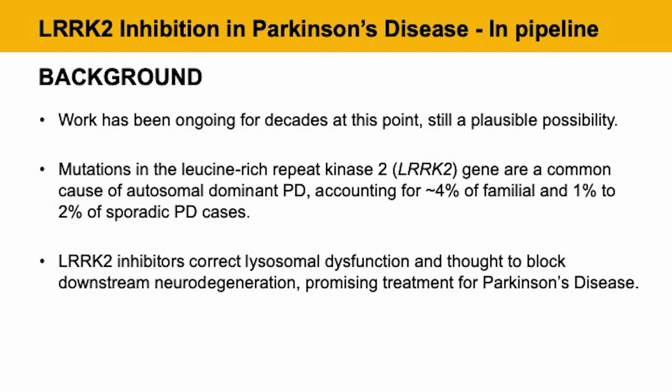physicians. LRRK2 inhibition in Parkinson's disease, this is one of those medications in the pipeline. It has been worked on for years now. LRRK2 is one of the most common genetic mutations in Parkinson's disease, autosomal dominant, meaning that it's just dominant through heritage in the families. Now, one has to bear in mind, to date, according to literature, only 5% of Parkinson's disease has a genetic link.